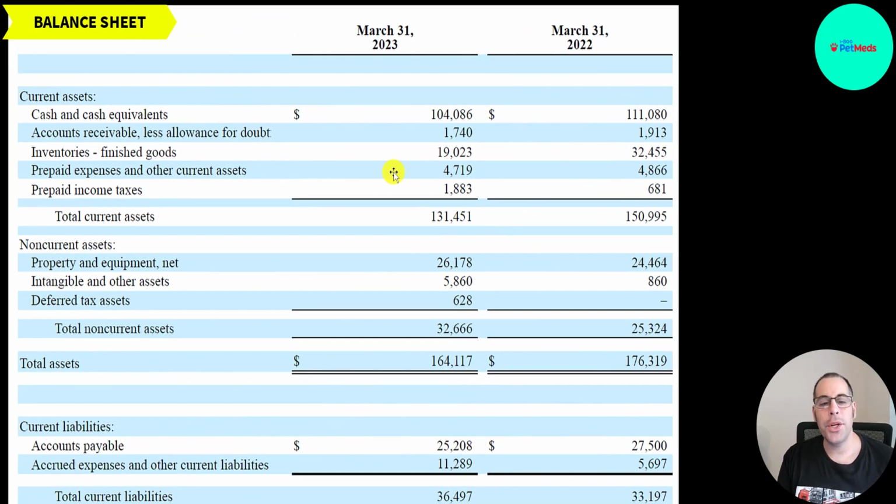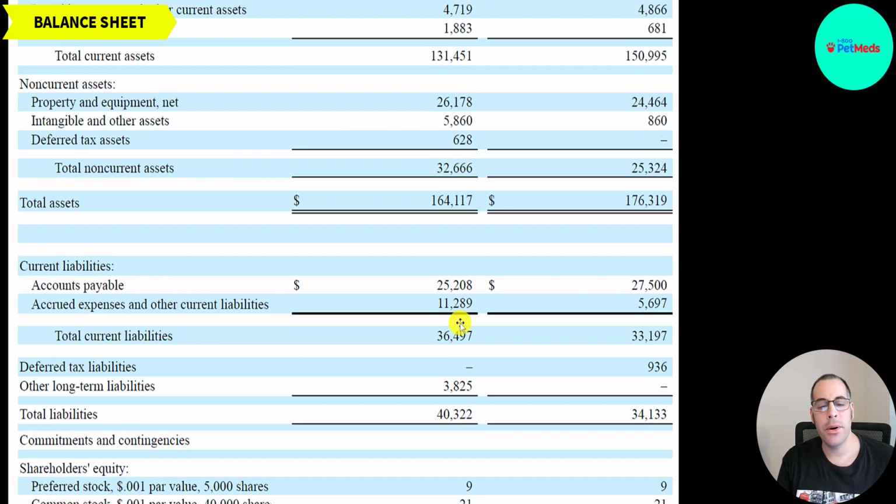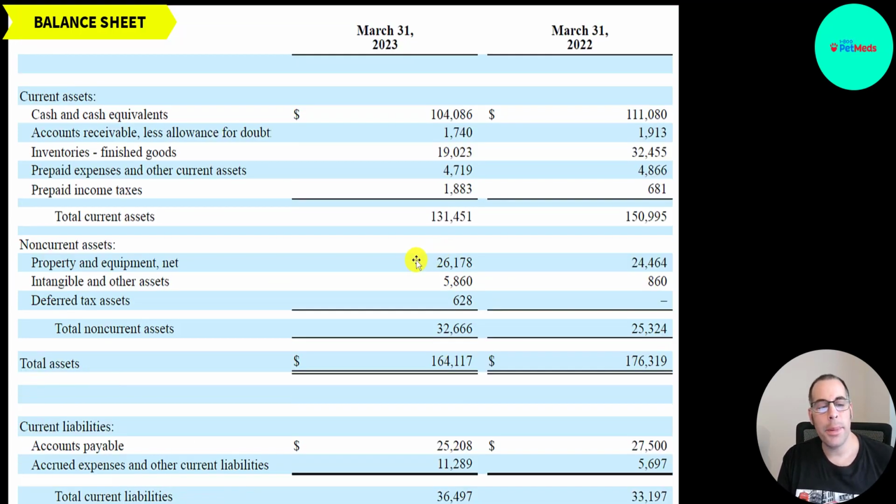Let's look at their balance sheet. They do have a lot of cash, $104 million of cash, $1.7 million of accounts receivables, $19 million of inventory, $131 million of current assets, only $36 million of current liabilities. So their current ratio is about a 3.5. Current ratio is current assets over current liabilities. $26 million of property and equipment.